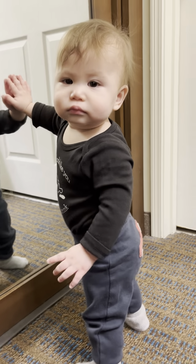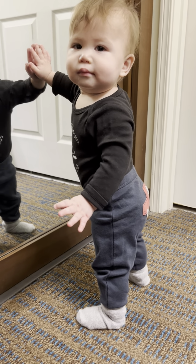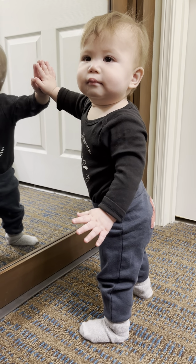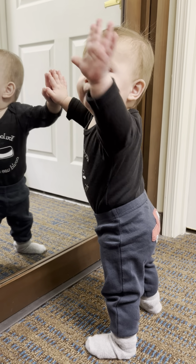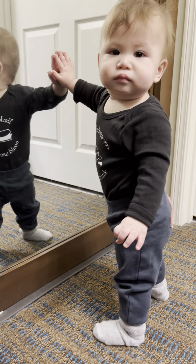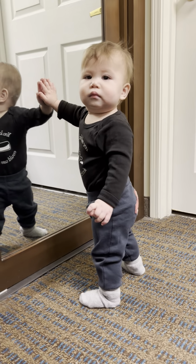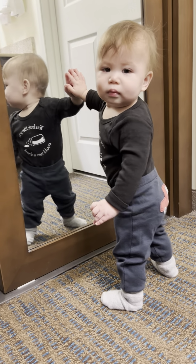Hello. Hello, baby. You have grown up so fast. I cannot believe you're 9 months old already. It feels like yesterday. Babies grow up way, way too fast. Look at him standing at 9 months. Oh my goodness. He's standing at 9 months.